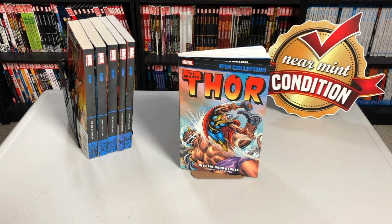Now, that was the page count and the contents of the book. Let me know in the comments down below if you're looking forward to this Epic Collection. I love adding more and more of these books to the Epic Collection line, and it brings me so much joy to see more and more of these characters fill up my bookshelf.